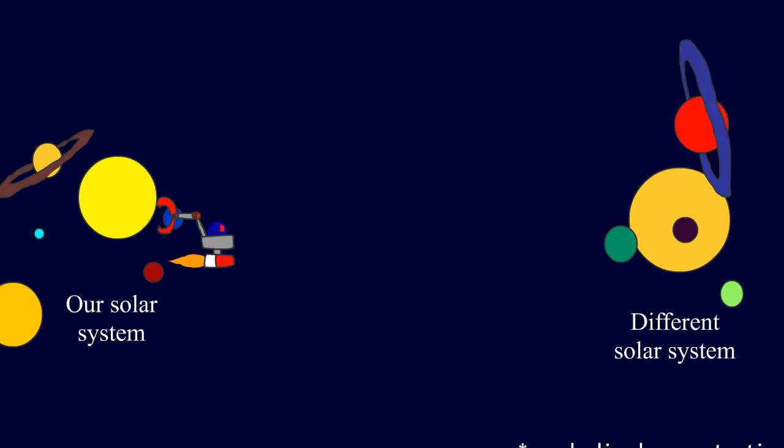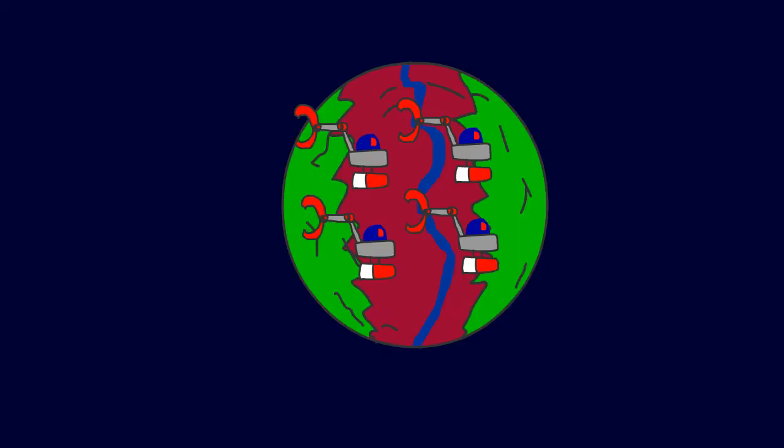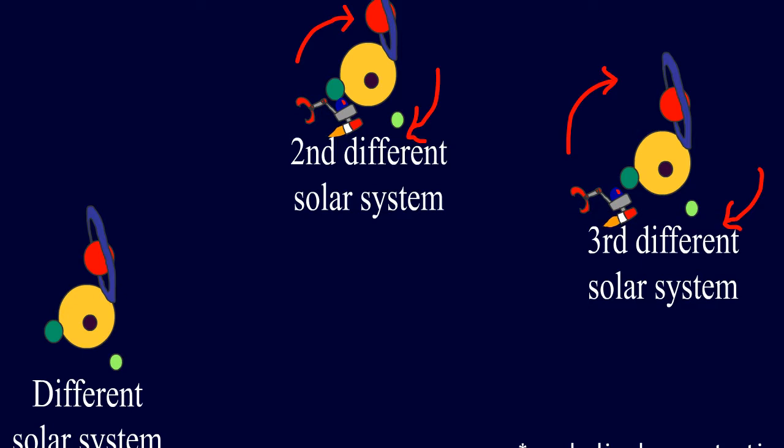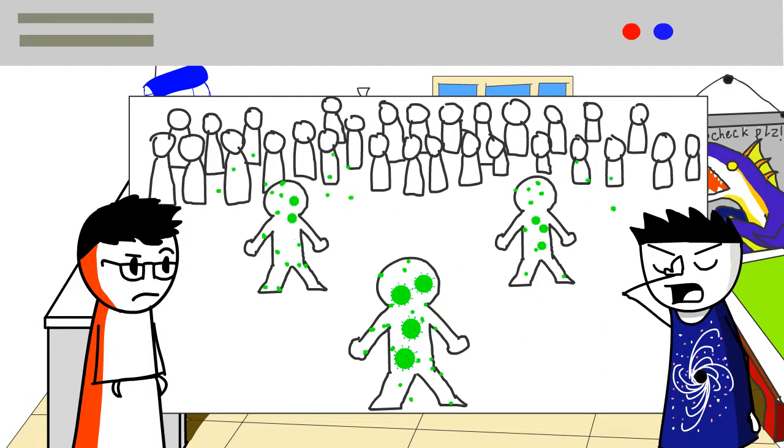So basically, we send immortal robots to other star systems, let them gather the needed resources, multiply, terraform planets, and spread to nearby star systems so they can repeat the process all over again. In a way, it's kinda like a spreading disease. I know it's a horrible comparison, but it's easy to imagine.